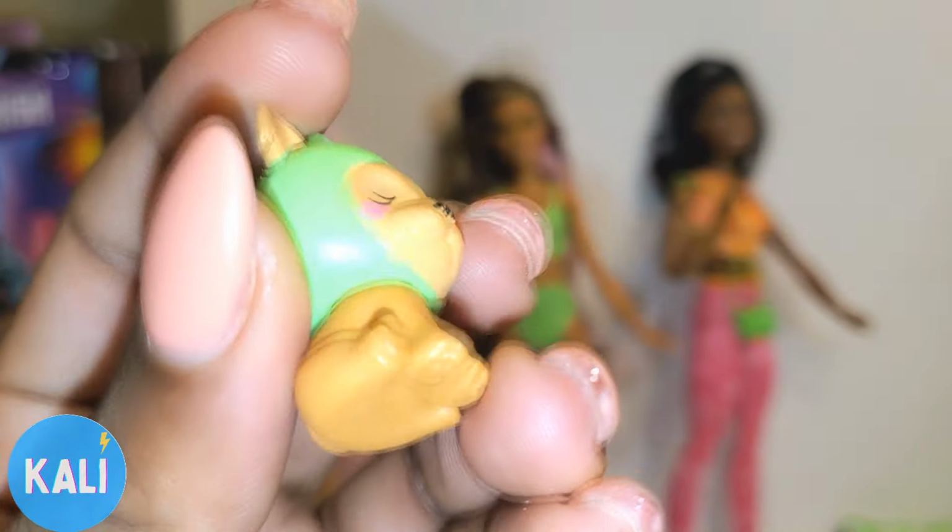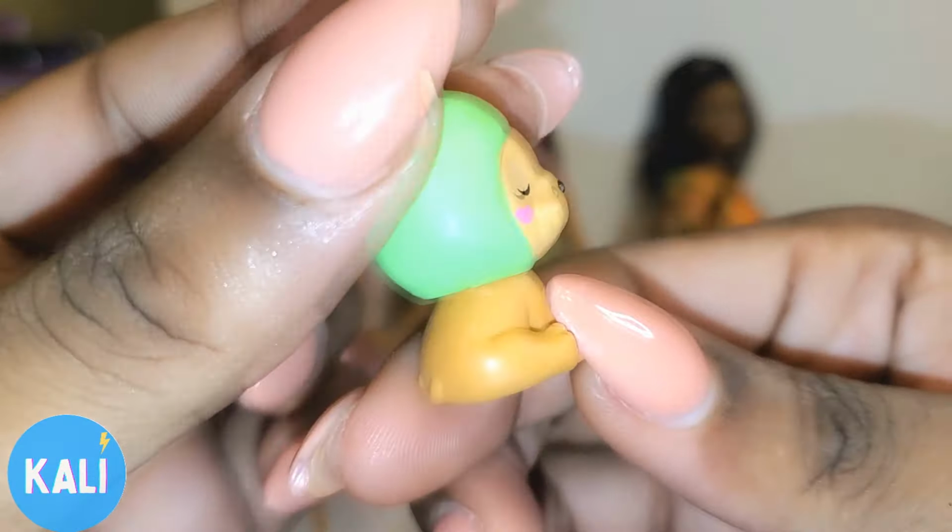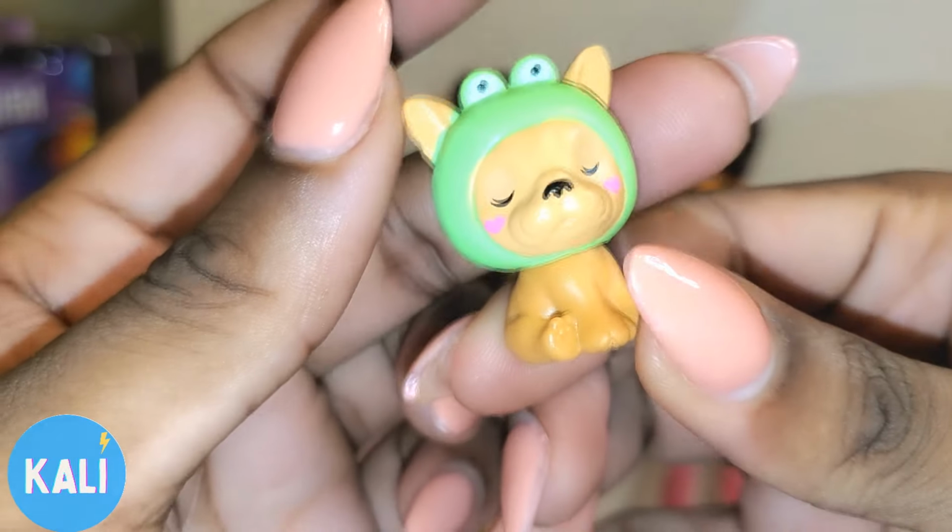Yes, this is so cute. All right, and of course we have her little pooch. His eyes are in sleep mode, but this is the theme, dog frog.